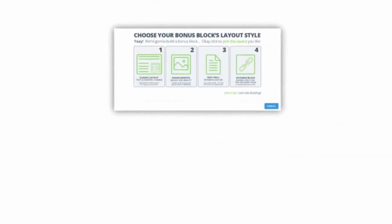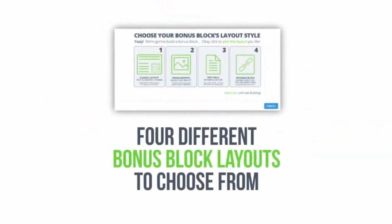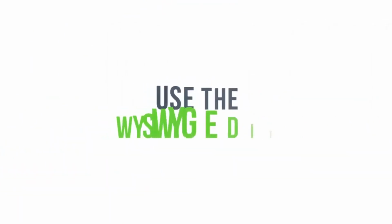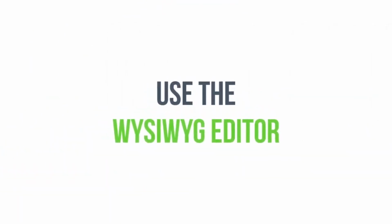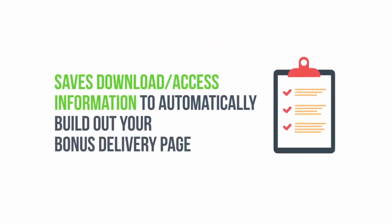Features like the bonus library that gives you 4 different bonus block layouts to choose from and lets you build it from scratch or use the WYSIWYG editor. The bonus library also saves download access information to automatically build out your bonus delivery page.